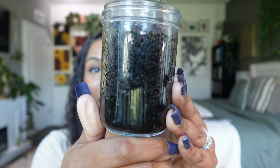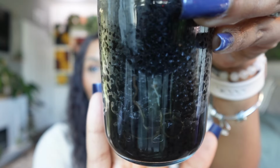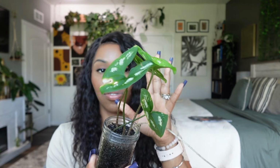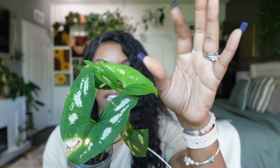I have it in sphagnum, and I've had it in it for a little while, but the rooting is very minimal. So this is truly a slow growing, compact little plant. So I get to have this really incredible plant without it taking up a lot of space or without the stems being 2 feet tall for a 2-inch leaf. I think that that's a plus.